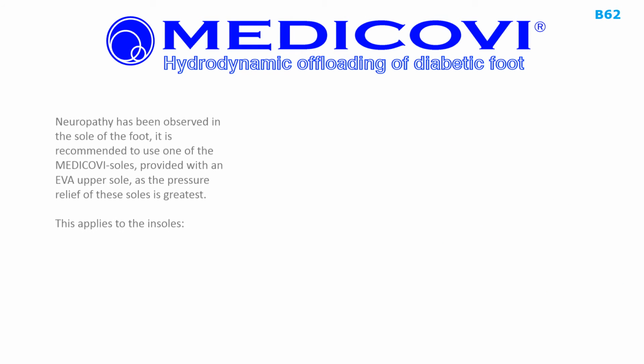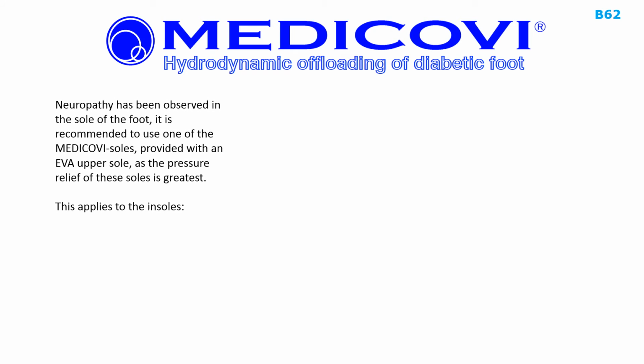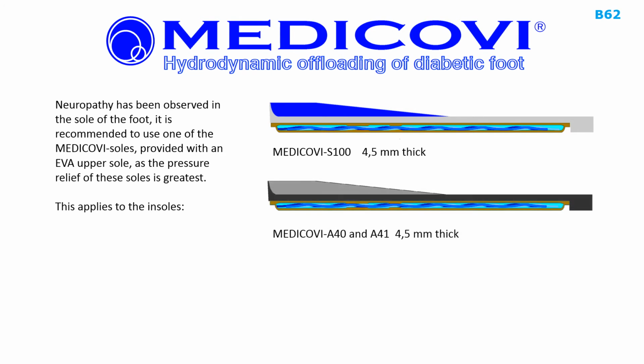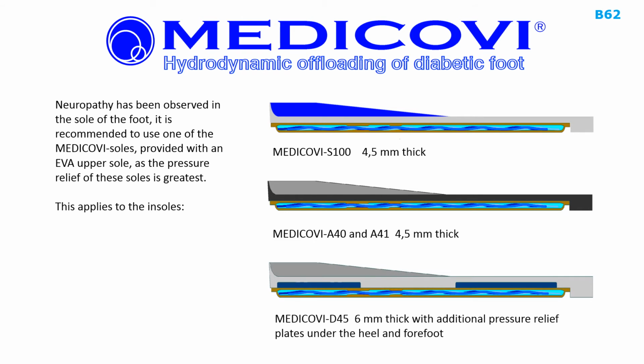If neuropathy has been observed in the sole of the foot, it is recommended to use one of the MEDICOVI soles provided with an EVA upper sole, as the pressure relief of these soles is greatest. This applies to the insoles MEDICOVI S100, which is 4.5 millimeters thick, MEDICOVI A40 and A41, which are both 4.5 millimeters thick, and MEDICOVI D45, which is 6 millimeters thick, with an additional pressure relief plate under the heel and forefoot.